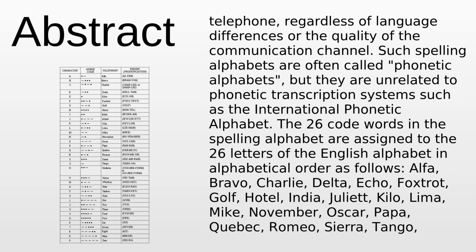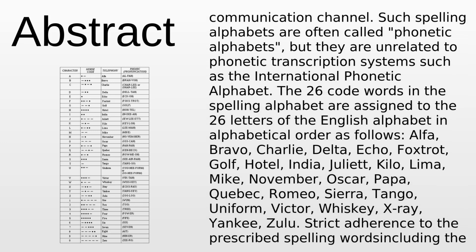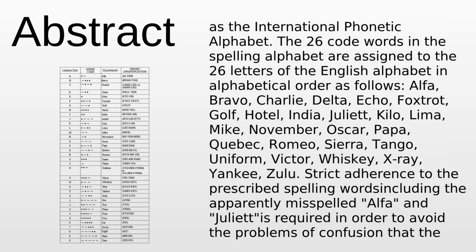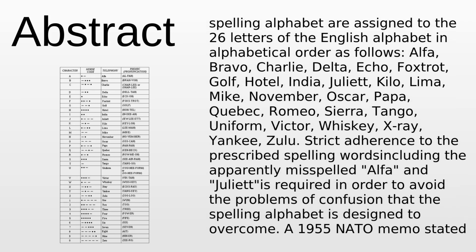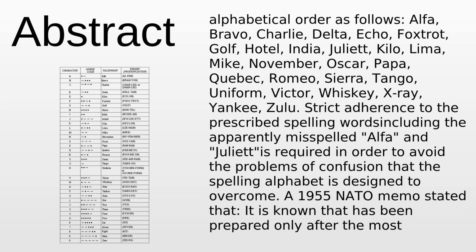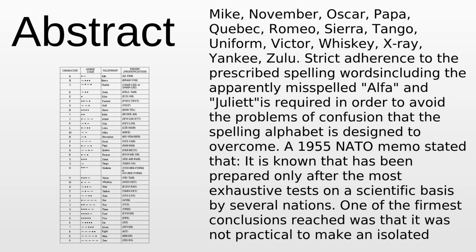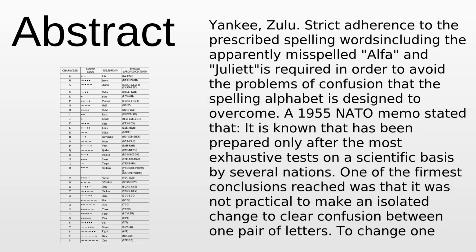Such spelling alphabets are often called phonetic alphabets, but they are unrelated to phonetic transcription systems such as the International Phonetic Alphabet. The 26 code words in the speaking alphabet are assigned to the 26 letters of the English alphabet, in alphabetical order as follows: Alpha, Bravo, Charlie, Delta, Echo, Foxtrot, Golf, Hotel, India, Juliet, Kilo, Lima, Mike, November, Oscar, Papa, Quebec, Romeo, Sierra, Tango, Uniform, Victor, Whiskey, X-ray, Yankee, Zulu.